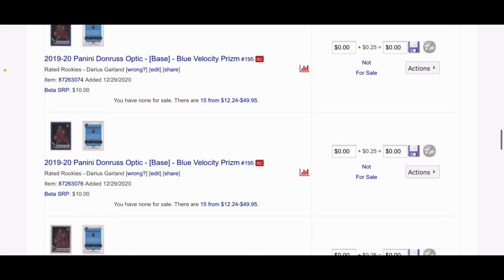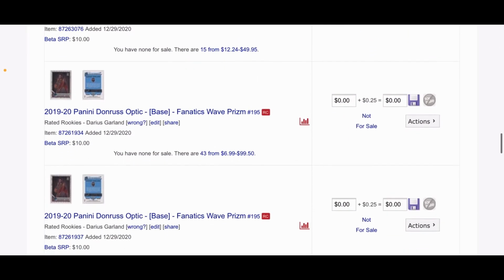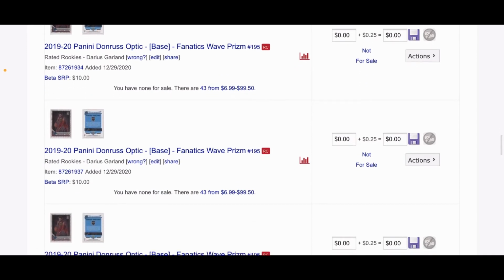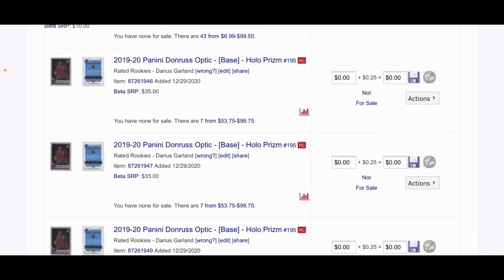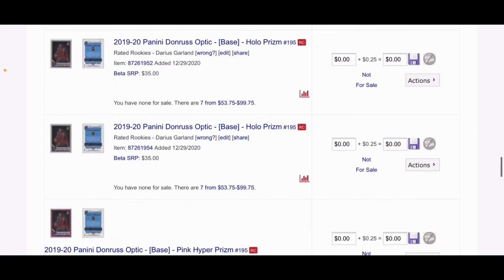Blue velocity, again, $2 to $5. They sell them for $12. We got the Fanatics. They're selling for $7. I paid like $1 or $2 for those Fanatics. I have a bunch of those. The hollows, paid around $10 on average for them. They're going for $53. The cheapest one up, I'm sorry. I have 6 of those, I believe.